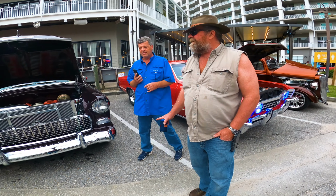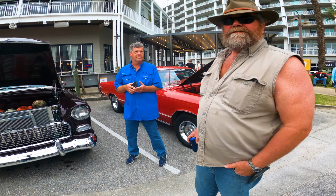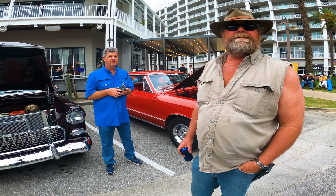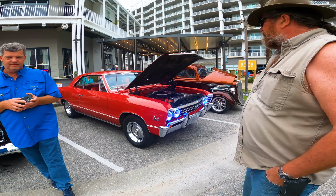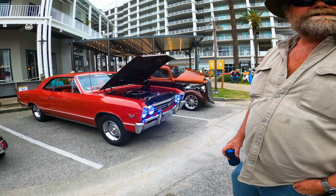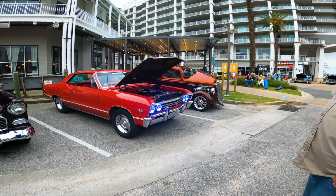We have a 1955 Chevrolet. And what have you done to them? What have they been through? Start with the truck. The truck's been through everything. It's got a Corvette motor, Jaguar rear end. It's been totally built. Chopped. It's got a homemade bed on it.